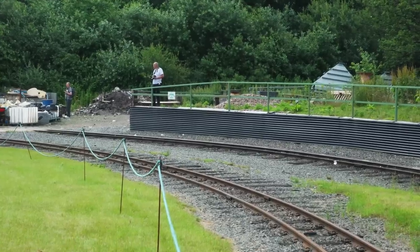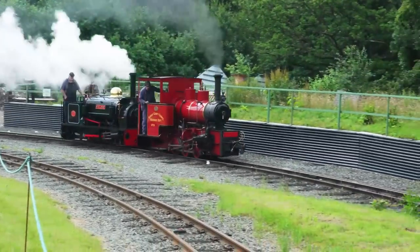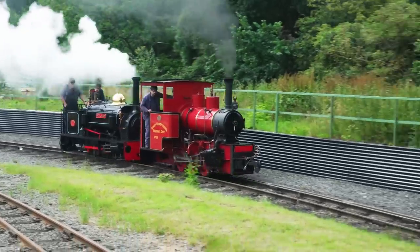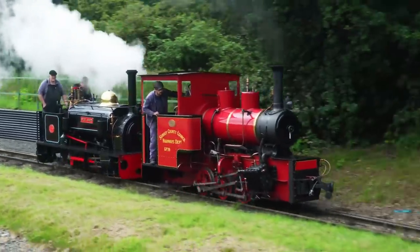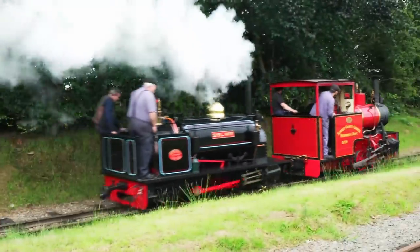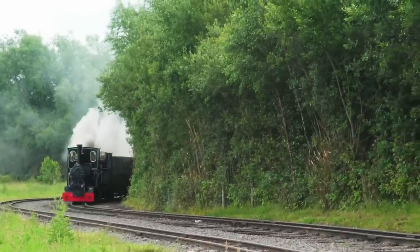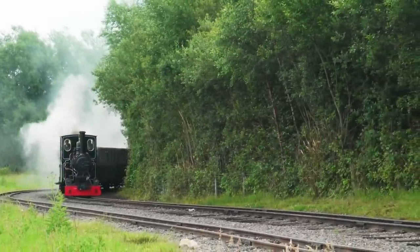And sure enough, here we see GP39 and Sybil Marrying hurrying back light engine. And with them out of the way, the line was clear for Sieging and Martian to make their way back with the train.